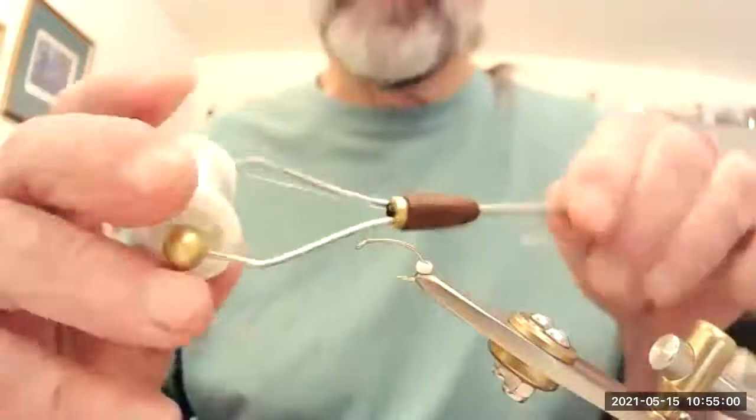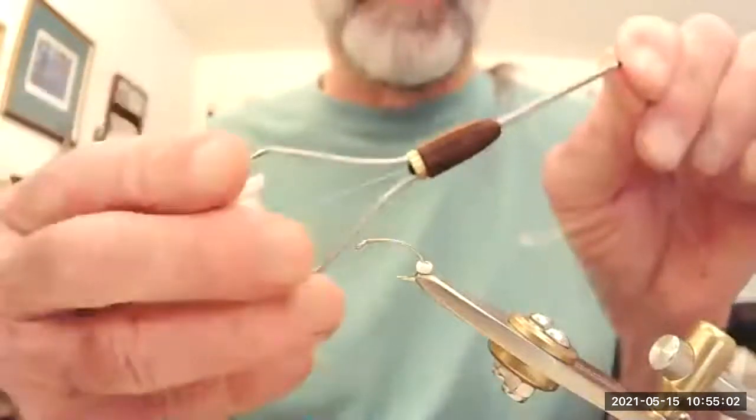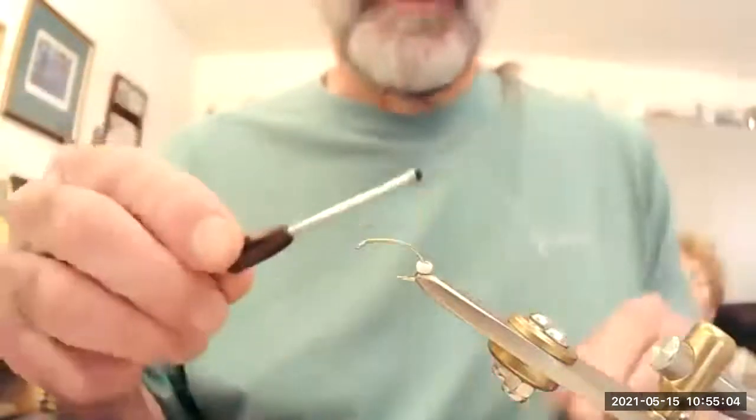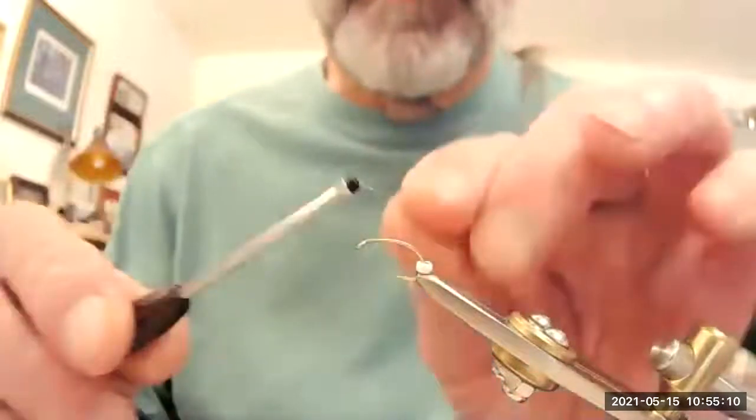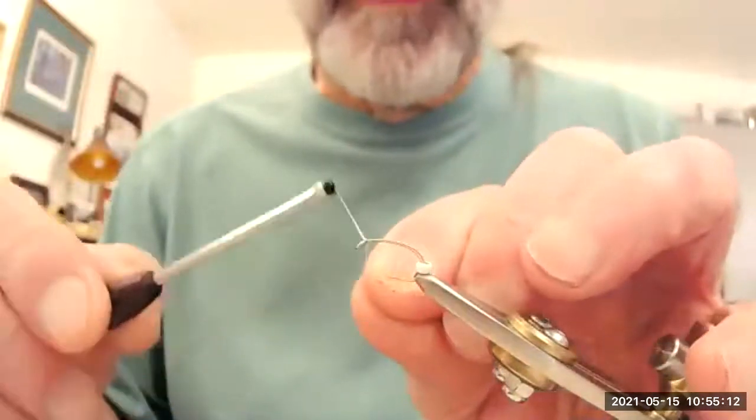Okay. So we have a bead in there. Now you can use the tying thread. I'm just used to doing this. I think it's called the nano thread. It's a very fine thread. It's tough to cut, kind of strange to cut, so you've got to make sure your scissors are sharp. And I put a little layer here.